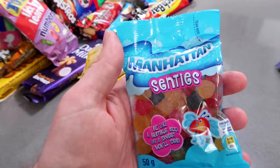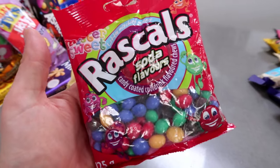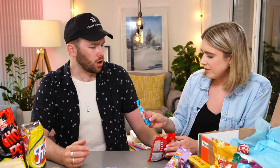Yeah. These look sweet, don't they? Manhattan Sweeties. And these are funny. These are from Mr. Sweet, and these are Rascals, and they're soda flavours. They're chewy, but they're candy coated. Oh yeah, this kind of tastes like soda. That's strange. They're really strange. Kind of like the stuff I used to shave my beard with. Aren't they herby almost?